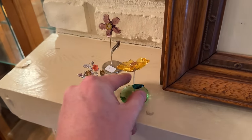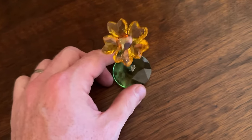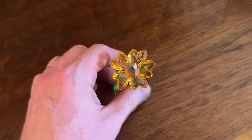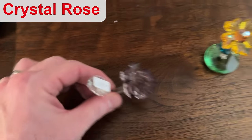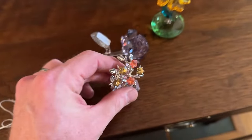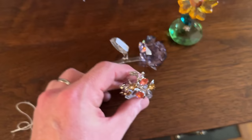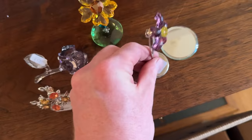All right, so what we've got here are some small flowers. These are Swarovski flowers. This is a rocking flower right here. They're all $10 or less. So I'm going to pick this one up because this one goes for good money. This is another one right here. And we've got this one here. And then we've got this one. Sorry, we've got this one as well over here. And they come with little stands.